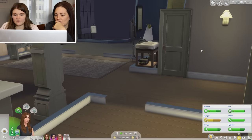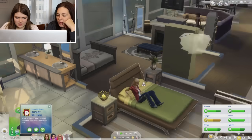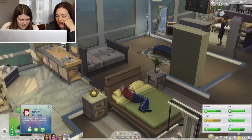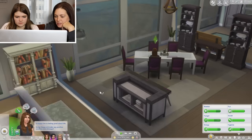Look, she just stormed off. She stormed off into her own room. What's she going to do? She's going to bed. She's like, I've had it with you. She takes a nap. Alrighty. Oh, I got to go to work. You have to go to work? I have to go to work. And you need to make friends with the other one.